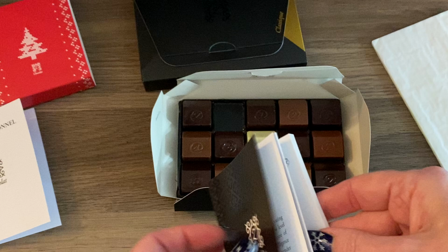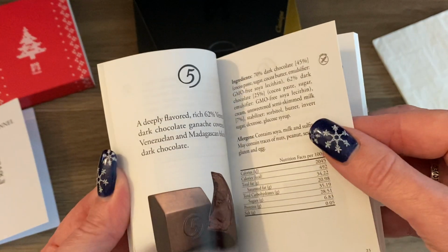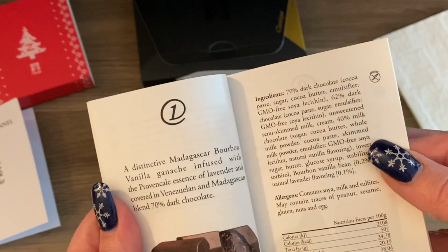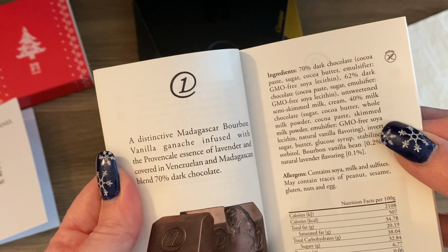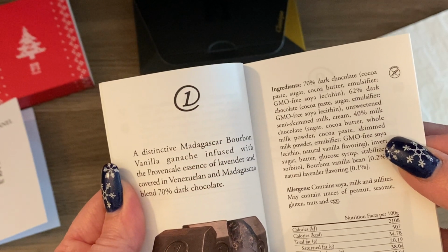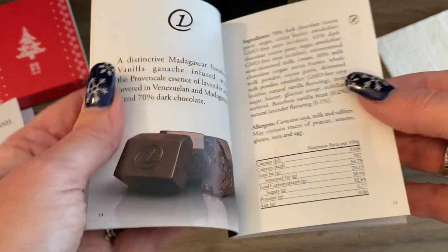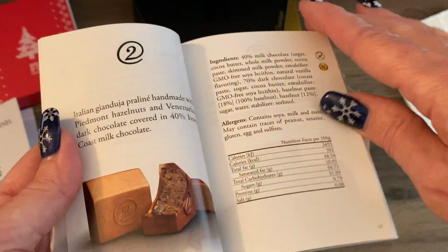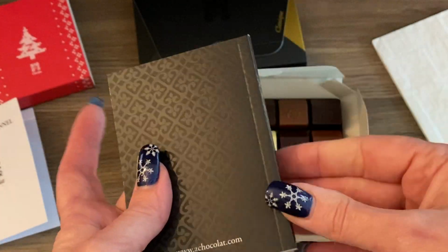So you can go into this little booklet. Let's see what number 1 is. Number 1 is a distinctive Madagascar bourbon vanilla ganache infused with the Provençal essence of lavender and covered in a Venezuelan and Madagascan blend 70% dark chocolate. And then it has a list of ingredients. Isn't that just amazing? Every single chocolate has a detail on it. This is just so cool.